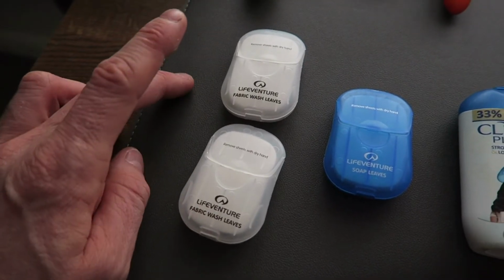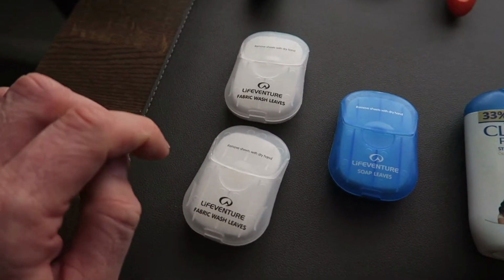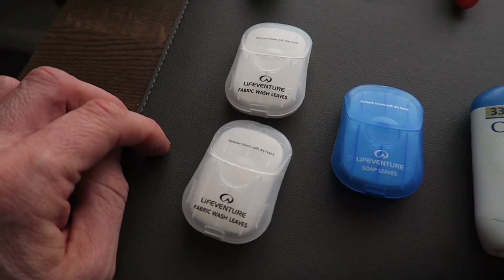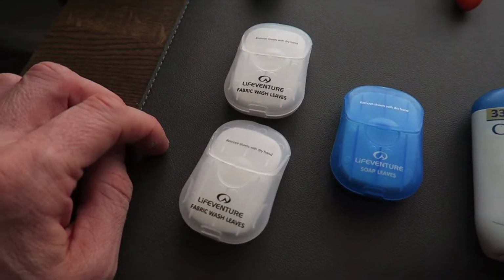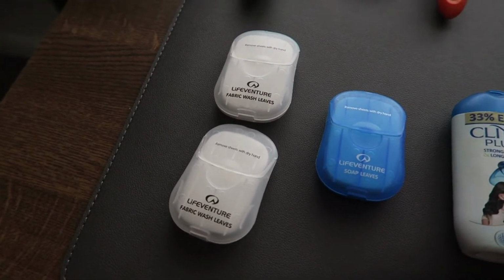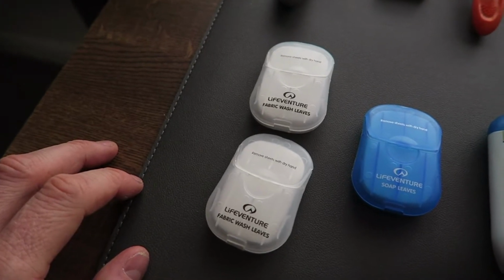So this is for washing my clothes. Brilliant little thing. All you need is a dry bag. They're not expensive. Any kind of 5 to 8 litre dry bag. And you just add some hot water, put a couple of leaves in, put your clothes in, mix it up, and just leave it to settle for 20 minutes.